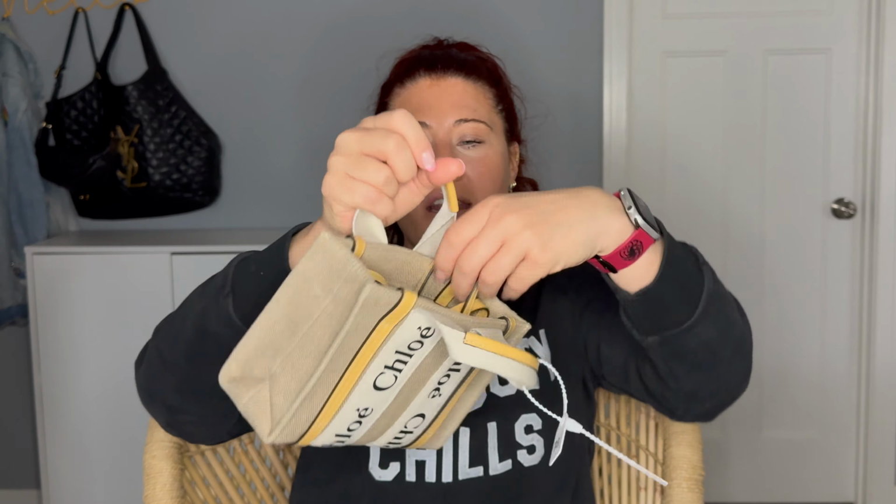Now, if you want the look of a top handle, you can easily just stuff those in and then put your items on top of that. That would be fine, and you could have a little top handle moment, but again, it is completely open up top. There is no magnetic closure or anything. Be wary where you're going with this. If you're going to a place where it's super crowded, this wouldn't be the bag for you. I think that's pretty self-explanatory.